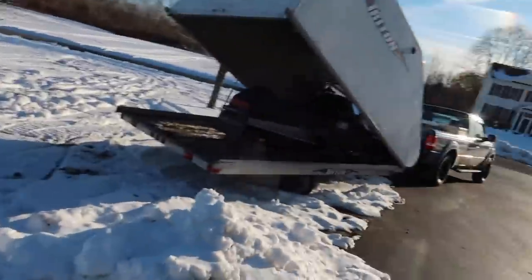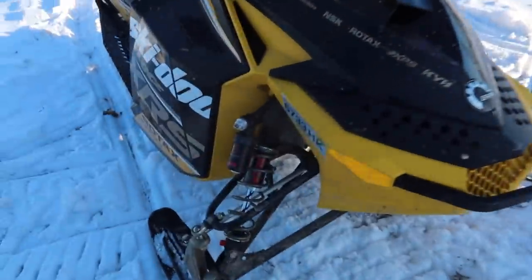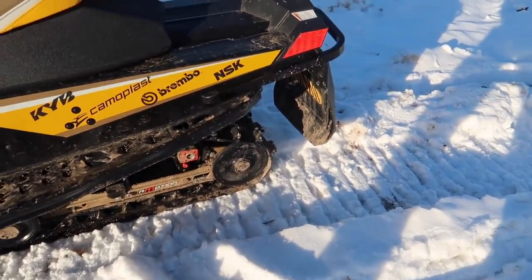I got the sled out. We'll get it loaded up and head over to Bailey's. This thing is filthy from the last time we rode when I didn't film at night. It was just muddy. We shouldn't have ridden, but I'll have to power wash it when all the snow melts in the next week.